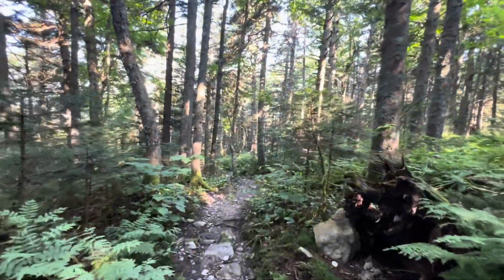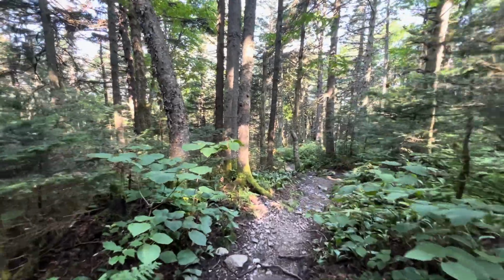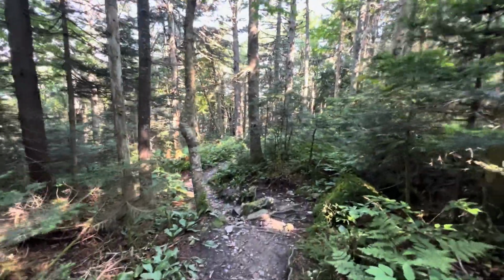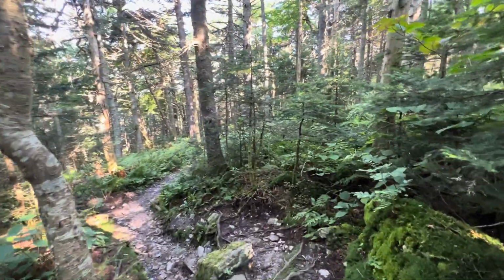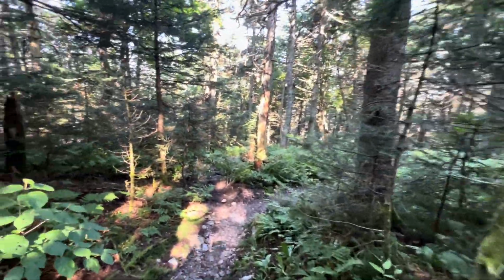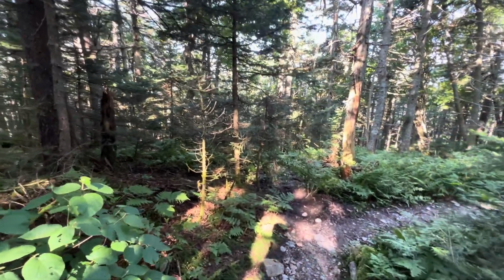Heading down the mountain now. The rest of the day should be pretty easy. This was the only mountain. It was like 3,960 feet high, I believe. And this was the only big mountain for today.